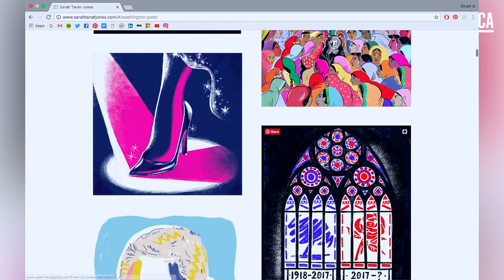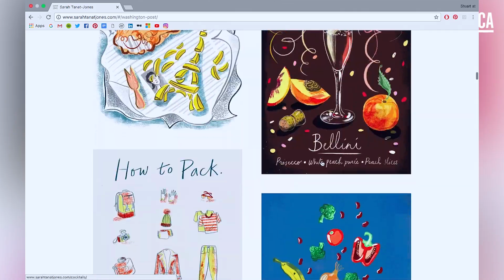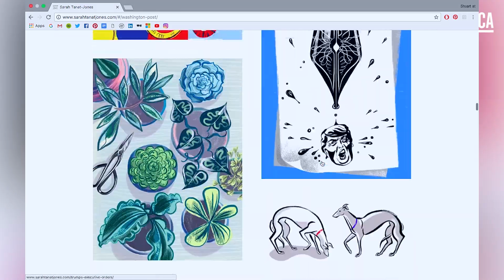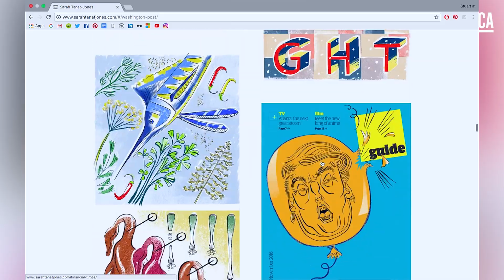To improve your portfolio, I would say make the most of the fact that a computer screen is a source of light. Use bright colours and bold lines because it works really well when you've got light coming through from the screen. And it's so amazing how differently something can look from a screen to a printed page. They could just look vastly different.